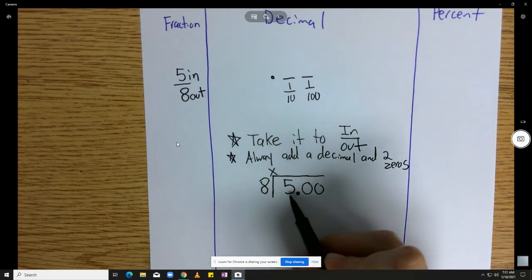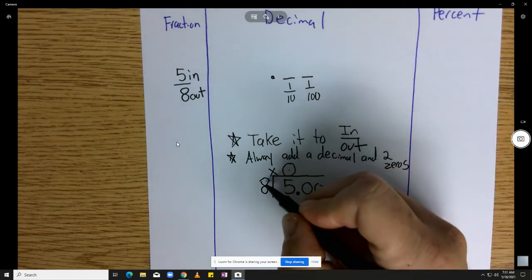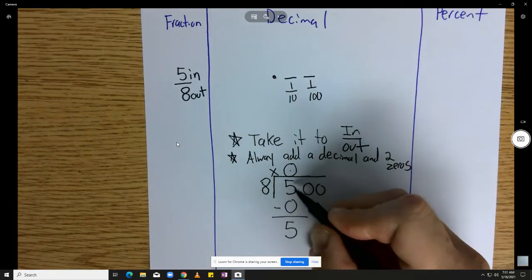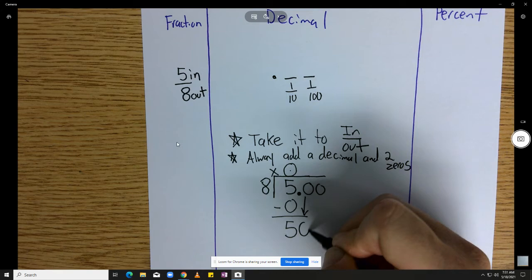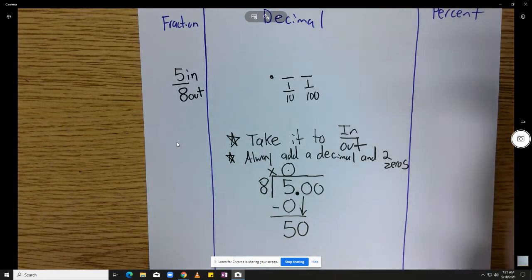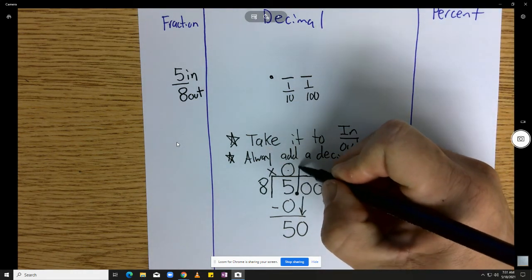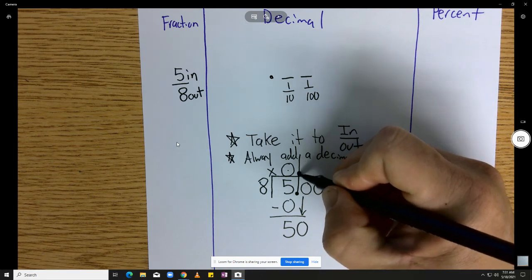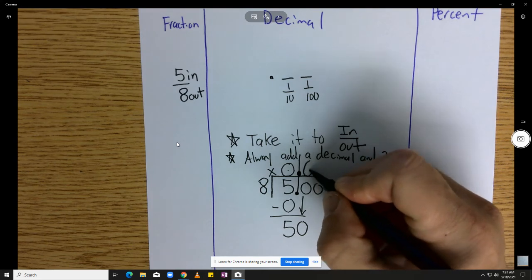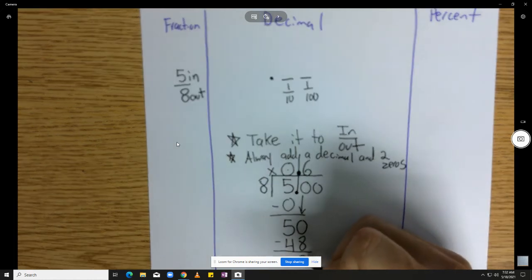So how many 8s go into 5? 0. Does McDonald's sell burgers Sundays? 0 times 8 is 0. Subtract, you get 5. What do you do after you subtract? Bring down and start over. Okay? Now remember, from our flashcards, which we didn't practice that much, if you have a decimal division problem, the decimal goes straight up. The decimal just goes right there. How many 8s are in 50? 6. 6 times 8 is 48. Subtract, you get 2.